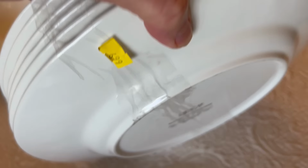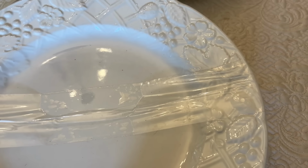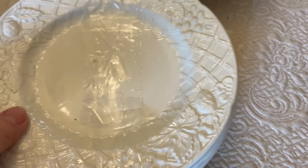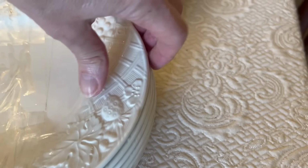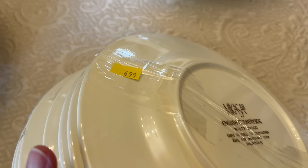These were $6.99 plus 50% off. And again, look at this elegant pattern. It's so nice. And then all of these little salad plates, 1, 2, 3, 4, 5, 6, 7 of those. $6.99 for the stack.